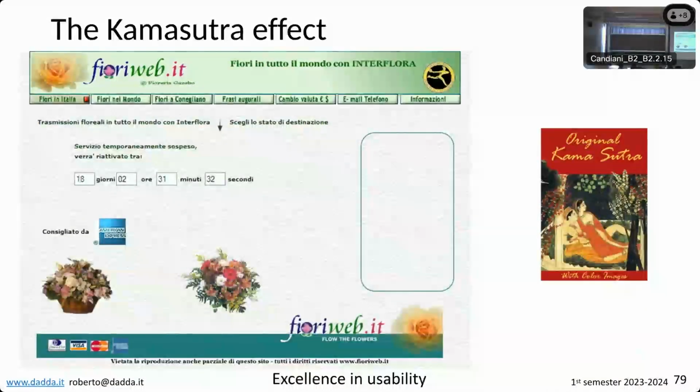This is another interesting thing that they call the Kama Sutra effect. You know Kama Sutra? What is it?